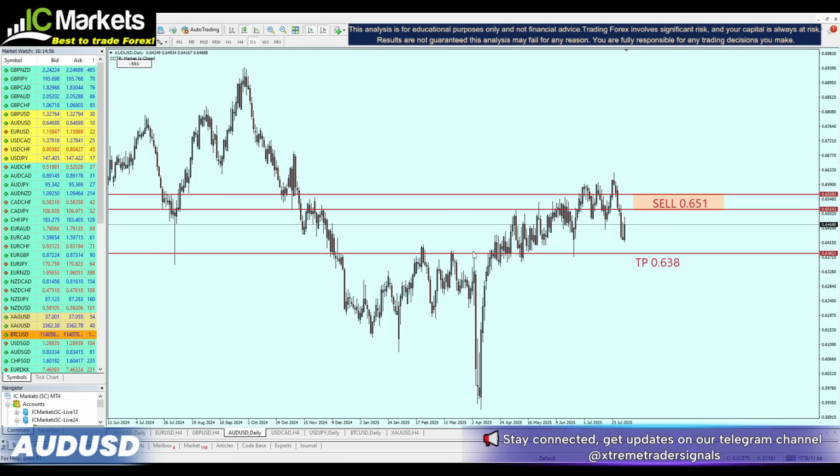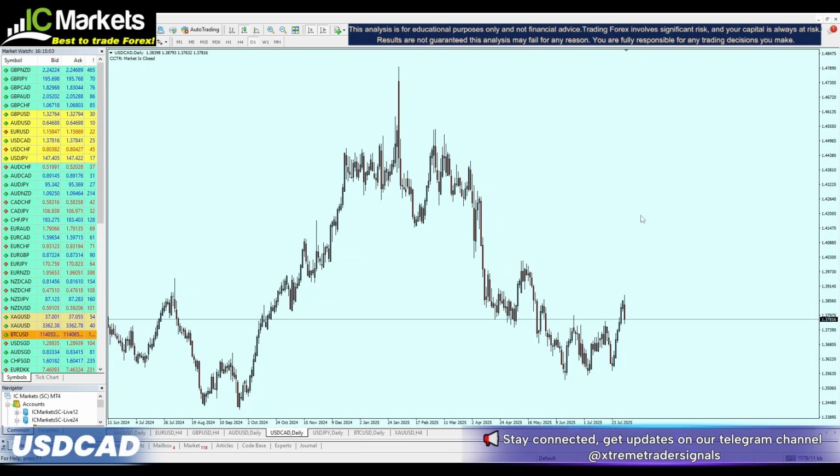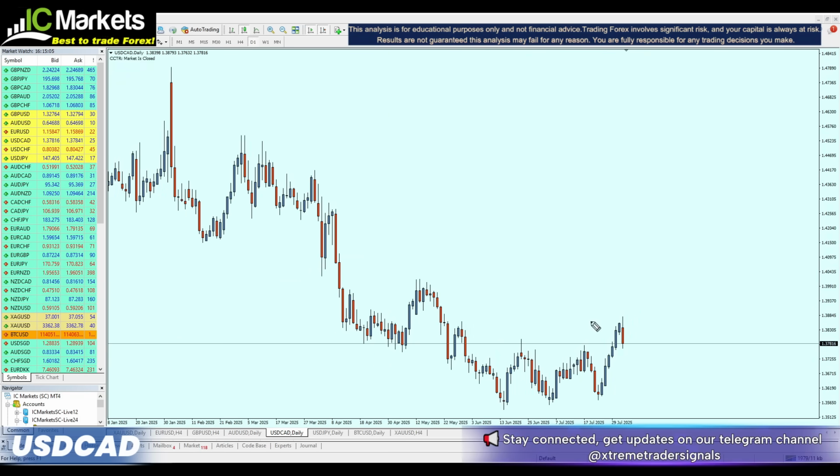That will be all for the AUDUSD. Let's now move to the USDCAD. Alright, so let's take a look at the daily chart for the USDCAD. As you can see right now, my friends, we actually have here a triple bottom pattern. The pattern has appeared, and that also actually indicates a possibility in the rise for the USDCAD.